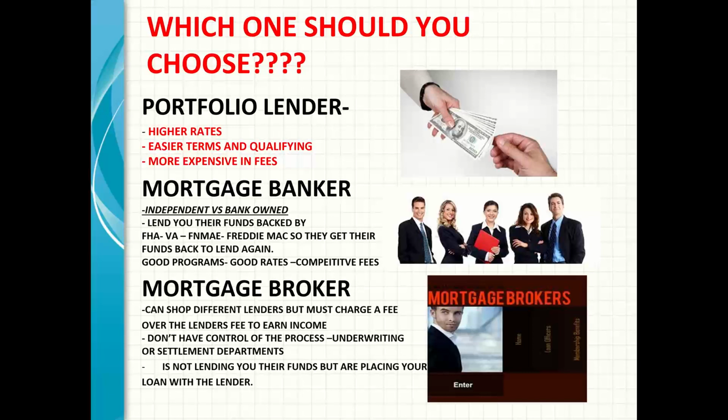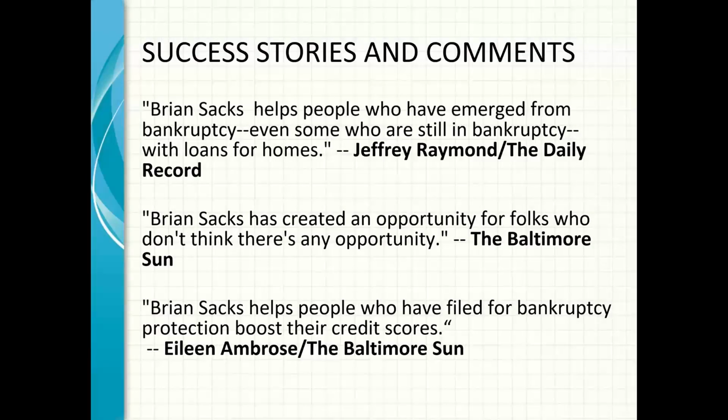And then number three is a mortgage broker. Now, a mortgage broker has no funds. They only make money when they place your loan with either a portfolio lender or a mortgage banker. So I'll leave it to you to decide what's best, but my preference has always been an independent mortgage banker, and that's what we are.